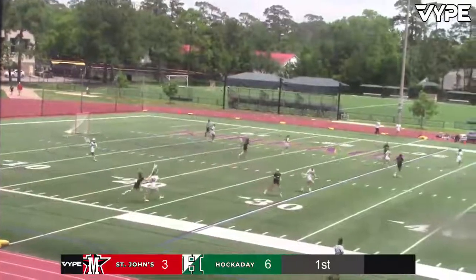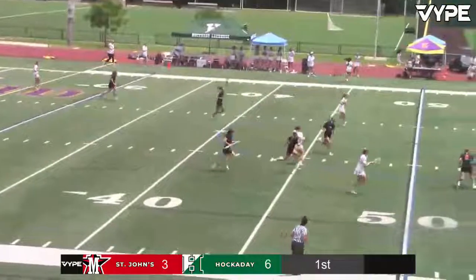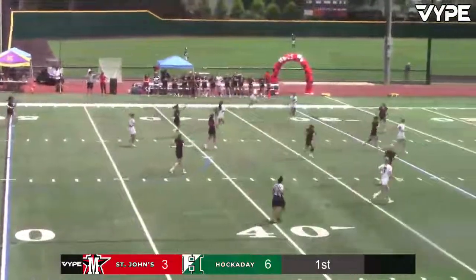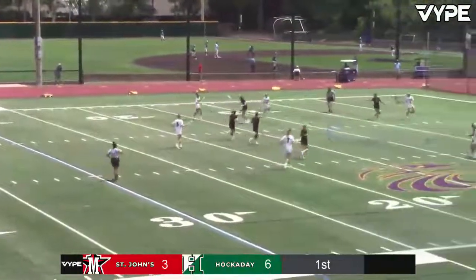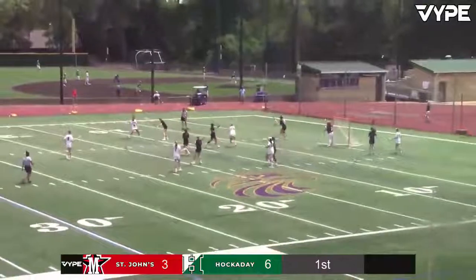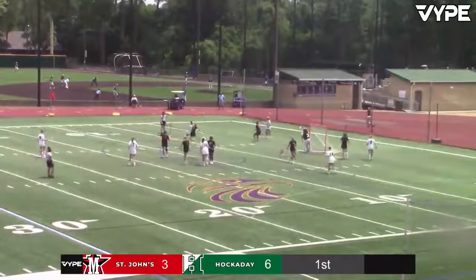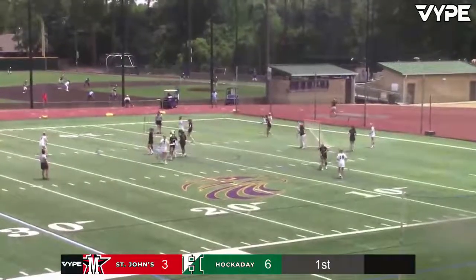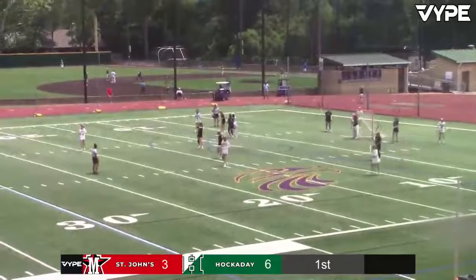Mike, it's interesting that St. John's is not defending the attack player up on the restraining line there, so that outlet pass from the goalie to that top attack is going to be open every time. Yep, that not only helps the clear bringing the ball up the field, that helps you get up the field fast. So Hockaday possession. Here's the footwork. I think she might want to go to goal. She's going to be patient here. Bring it back up to the high 12, top side of the 12.